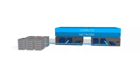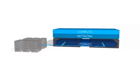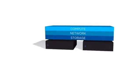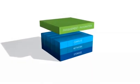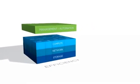You abstract, pool, and automate local and external heterogeneous storage into one single virtual data plane, which can be used for policy-driven app provisioning and control. With all services now virtualized, you can increase resource utilization and automate like never before. This approach delivers higher CapEx and OpEx savings across the entire data center.